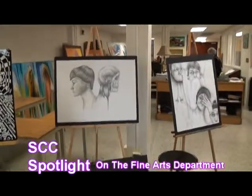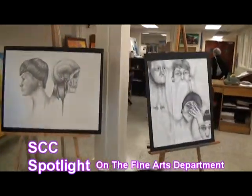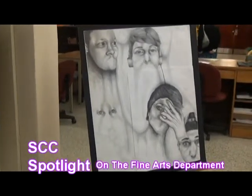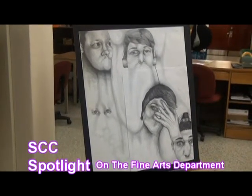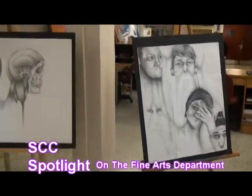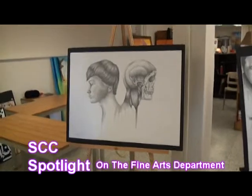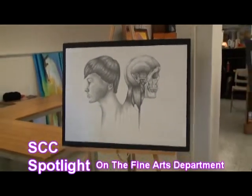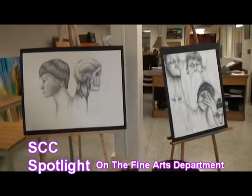Oh, this is drawing compositions by one of our new students and art major, Jacob Sloan. He comes to us from Louisville. He's a soccer player. He comes to us already with a great deal of talent, and we're excited for him to be here and to show us what he can do here at St. Catharine. So he's going to be painting in the spring. He's done these two pieces since he's been here? No, he brought these with him.